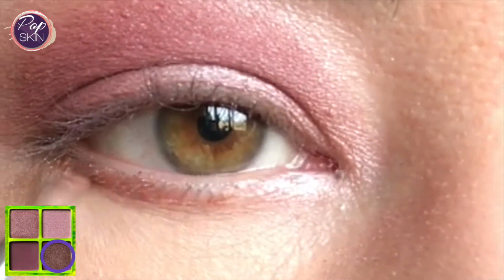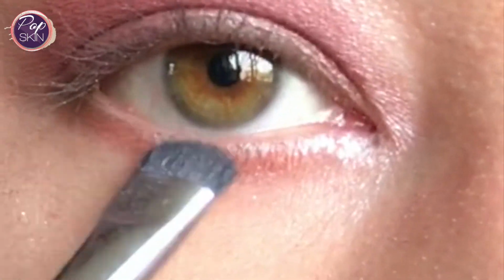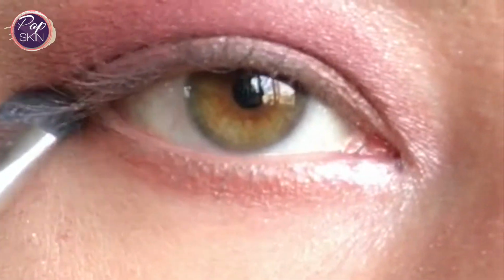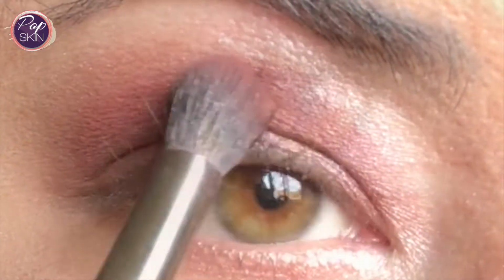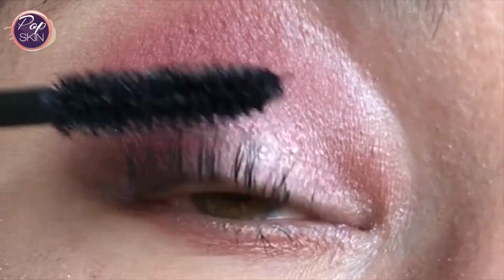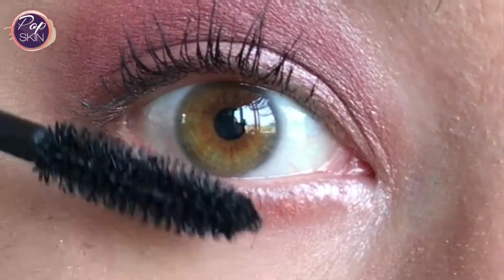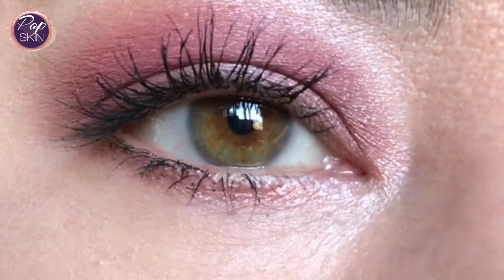I've used the bronze shimmer again to do the eyelining of my bottom eye. I think this is the best shade to use as an eyeliner blended under the eyes. To finish this look with just mascara only, I used Tarte's Lights Camera and Lashes. I think this then ended up creating a really nice soft natural look.